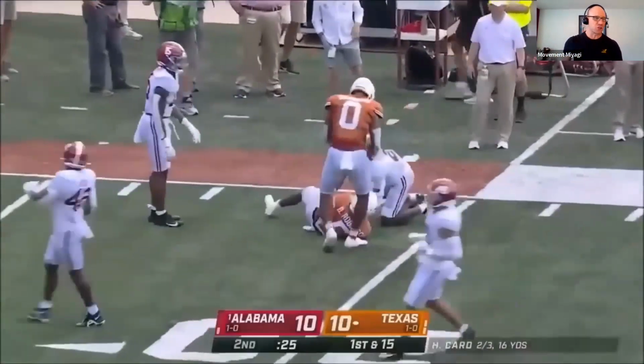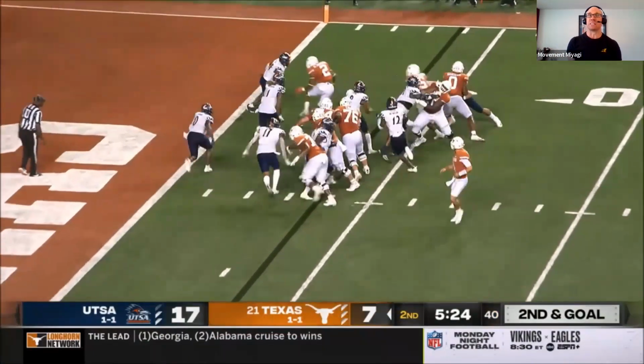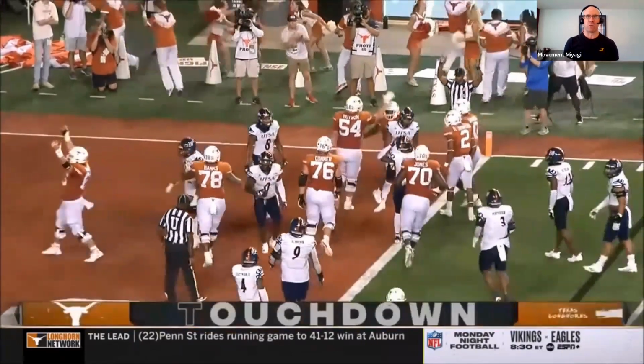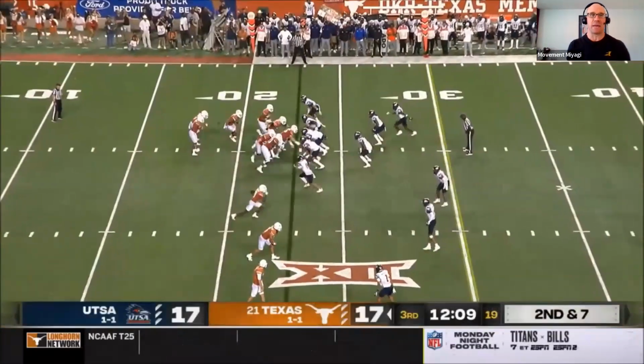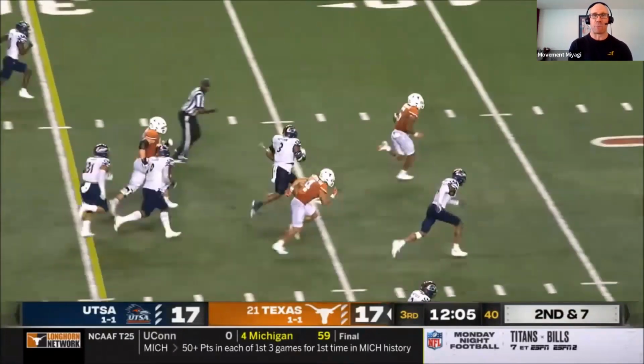A very natural catcher of the football, even though he wasn't asked to do it as much in Texas as I hope that he is in the National Football League, because he can be a true game-changing, game-breaking back if asked to do some of these things in the National Football League.